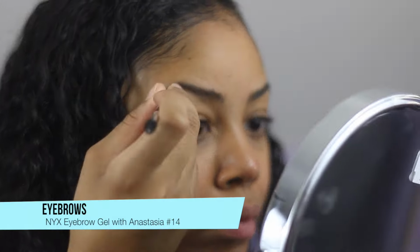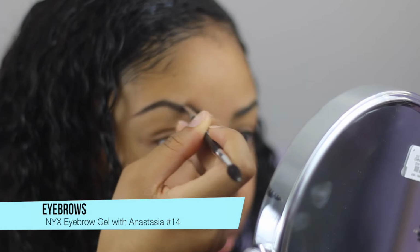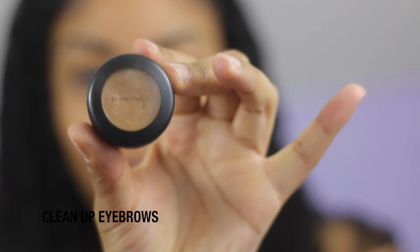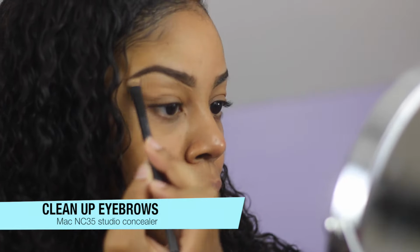Okay, so the first thing I'm going to do is my eyebrows. I'm using the NYX Eyebrow Gel in the color Espresso, and I love this because it doesn't dry out like a lot of other eyebrow pomades. And I'm just going to do my eyebrows like I usually do. And I'm going to clean it up with my favorite concealer for my eyebrows, which is my MAC Studio Concealer in the color NC35.